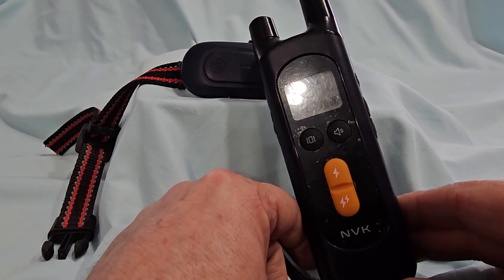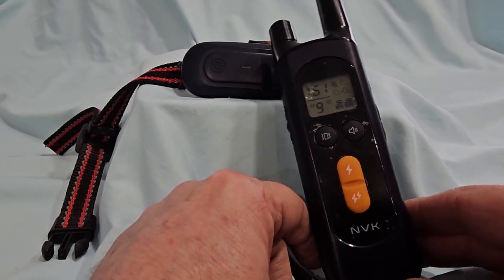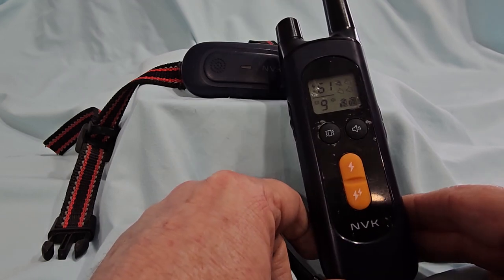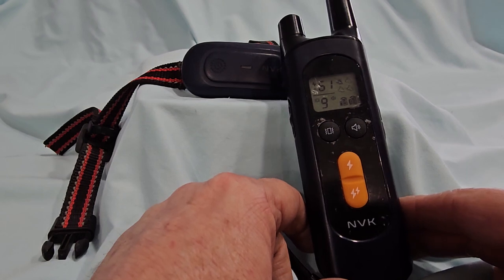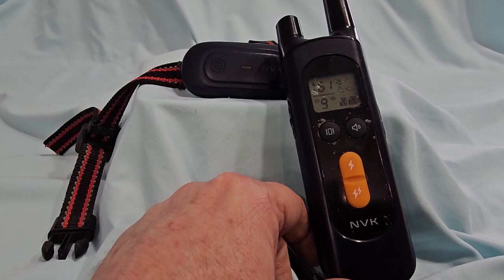I no longer have to shock my dog. Rarely do I even have to beep my dog. Just putting the collar on and showing him that I have the remote in my hand is enough to make him be quiet. Go out and get yours if you have a troubled dog that has some behaviors.